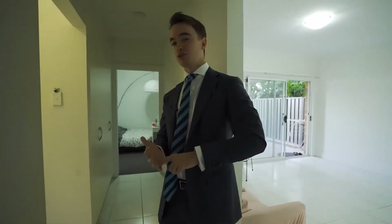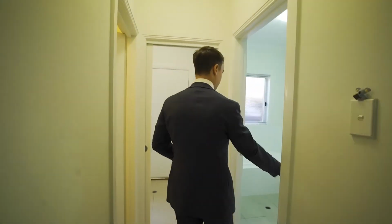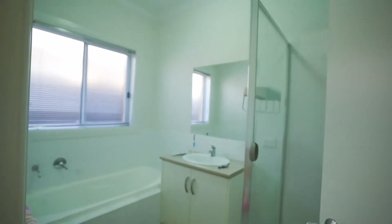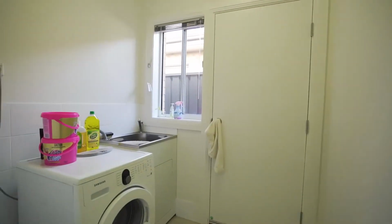So breaking up bedrooms 3 and 2 from the master, you've got the central bathroom. So plenty of space here again for everyone. You also got a separate laundry and a separate toilet as well. Also a separate bath for those that enjoy one of them.